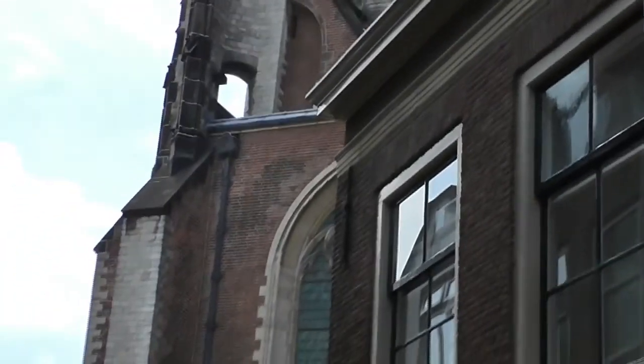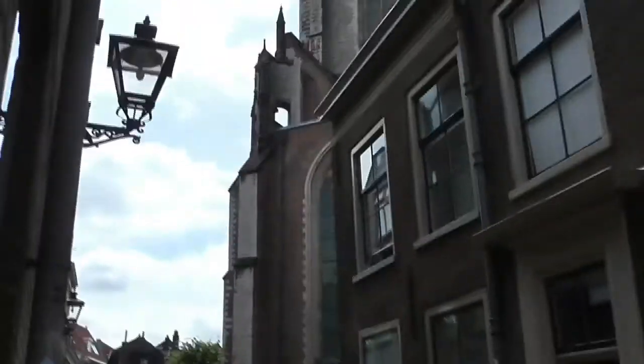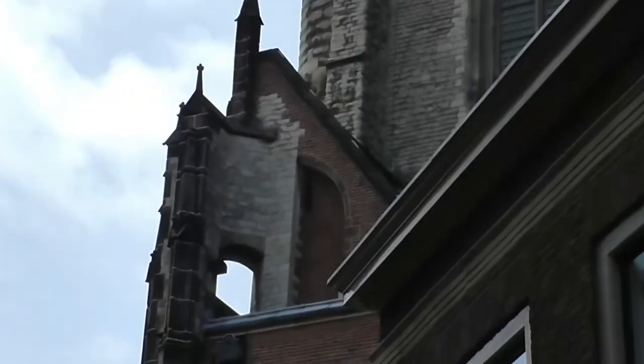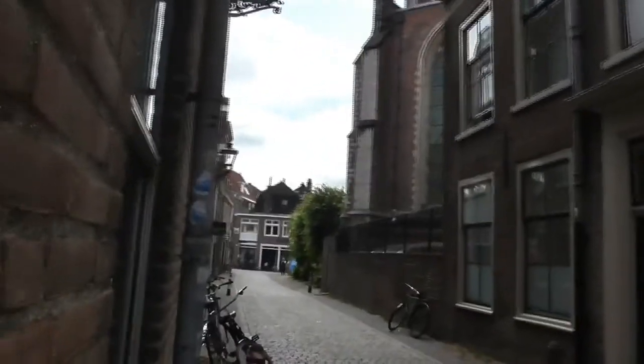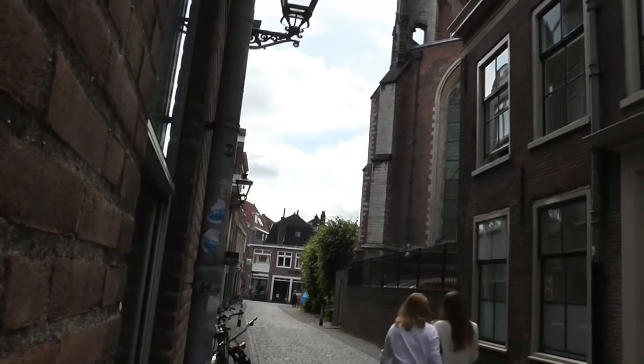So, don't even know what to call this church. To be quite honest, I haven't got a bloody clue where I am in Leiden, so it's going to be difficult trying to trace it on the map. Oh, I've got my phone on me, checking that. Right. And that's it for this one. Catch you in a bit.